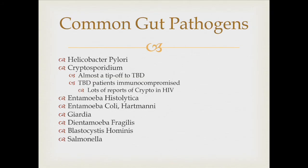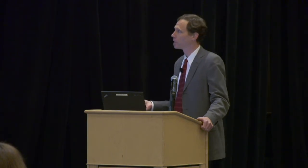We see a lot of entamoeba histolytica, other forms of entamoeba, giardia, dientamoeba fragilis, blastocystis hominis. Most of the gastrointestinal doctors you talk to will say that blastocystis is a commensal organism, that it's not going to cause us harm. But if you look at the research literature, there's a lot of very good evidence to say that that's probably not true, that this could be a player causing fatigue, causing joint pain, cognitive impairment, and a lot of systemic inflammation.